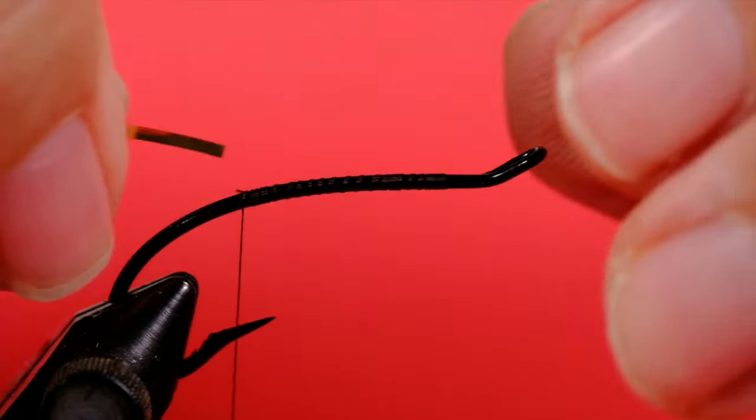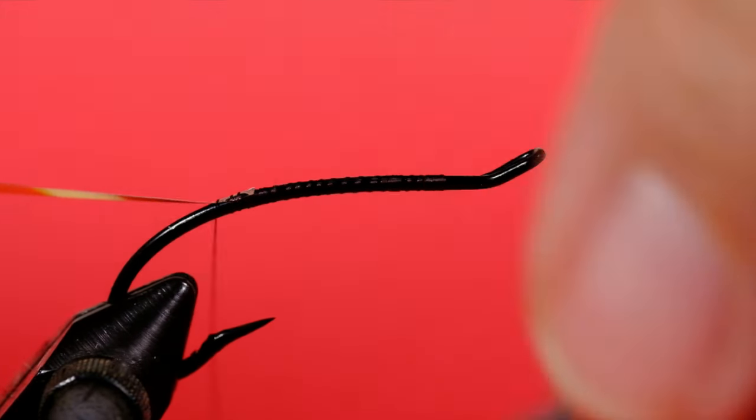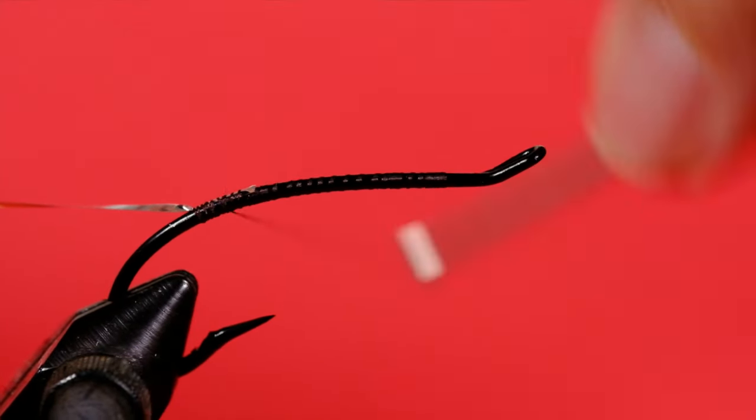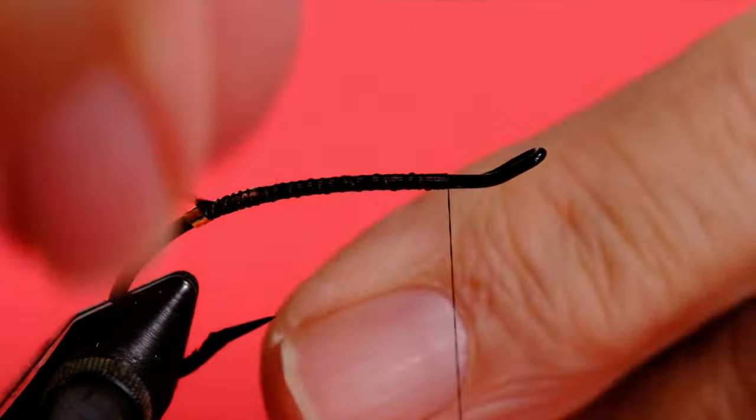Okay, now for the tag. And we're not going to make a really big tag here. The proportions of this fly are going to change a little bit because I've changed the hook. But again, as I've said before, this is not supposed to be a garish fly.